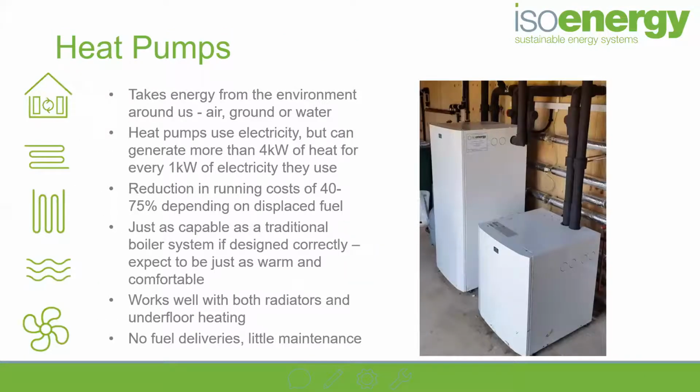Right, so heat pumps, just to recap, they're taking energy from the environment, any environmental energy source. We're doing a project in Bath for Bath Abbey, where we're taking energy from the Roman drains, the hot springs, which is coming out of the ground at about 40 degrees. So that system should be very efficient, but it just goes to show that you really can take energy from anywhere with the correct design. You are using a heat pump to create around 4 kilowatts of heat for use in the building for every 1 kilowatt of electricity that they use.